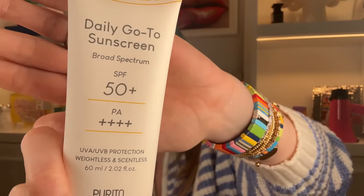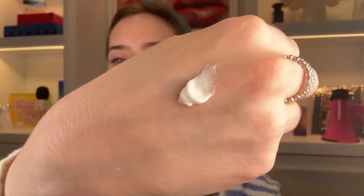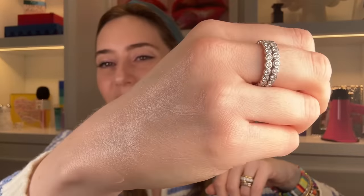The other one that I really do like is Peter Thomas Roth's Daily Go-To Sunscreen SPF 50. It's also a hybrid, fragrance-free. This one has a much more sheer finish, as you can tell over here. And I'm gonna just rub that in over here and you guys can see. It's really sheer. It's really easy to layer over a moisturizer.